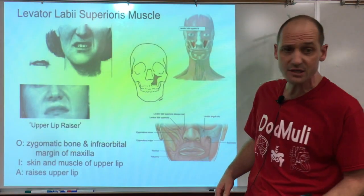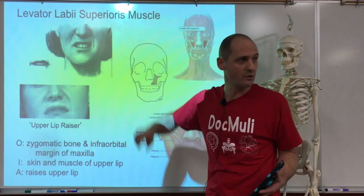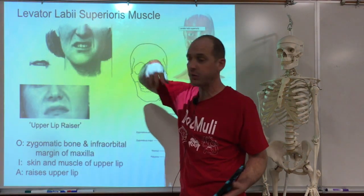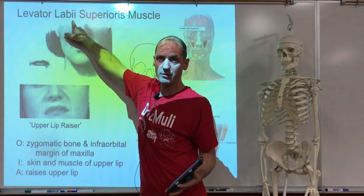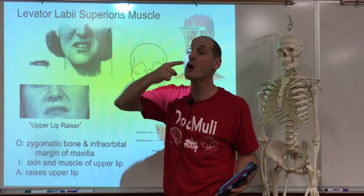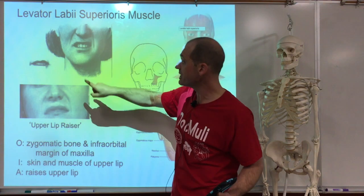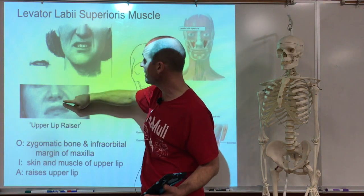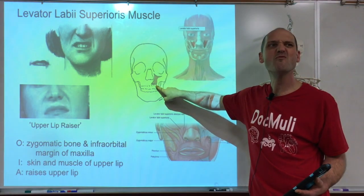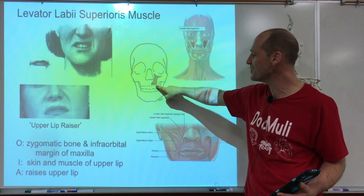And after the nasalis muscle, we're going into the levator labii superioris muscle. So again, levator, we know elevation, bring something up. Labii is lip. We already have one lip muscle. Now we're talking about this lip. Superioris, that's the upper lip. So this one is the muscle that lifts the upper lip up, right here. Brings it up. See right there? I can't do that on the spot. I need a mirror.